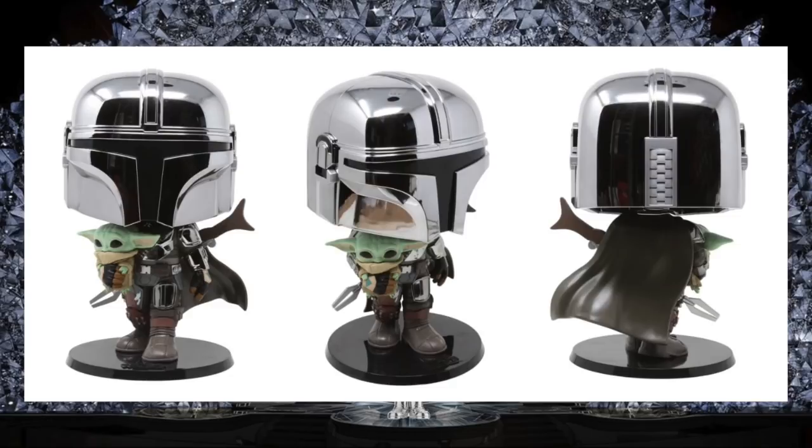So this would be a good present, I think, for people that are just into the Mandalorian and not necessarily just for Funko Pop collectors. Probably why the Grogu Pops have more accurate eyes.